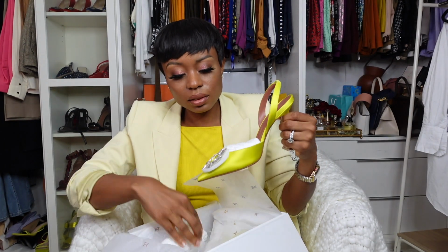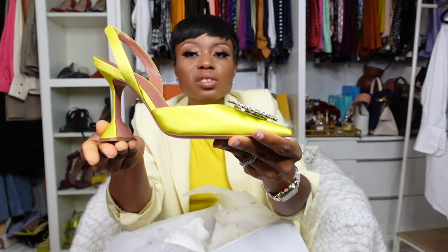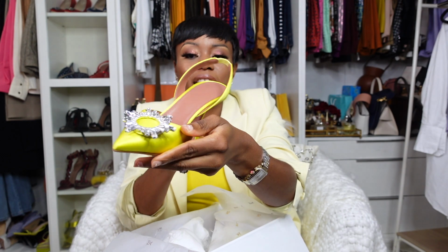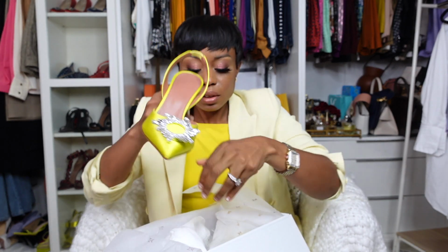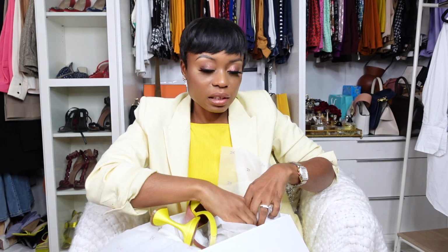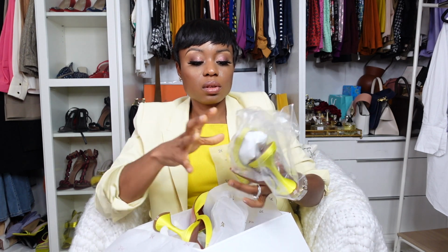So this, I love these shoes. One thing I love about it is the heels, of course, and the sling back and the style. It's just something you could wear. I can even wear it with my outfit right now with jeans and slip this on, and I'm good to go. So let me open the other one so that you can have a feel of what they both look like.